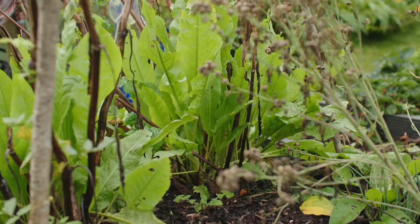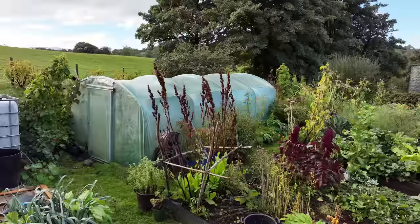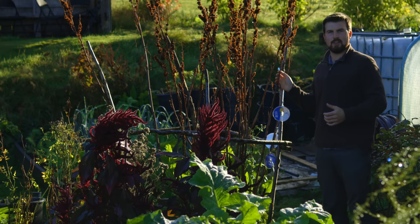I think a lot of edible perennials are overrated, and I'm gonna have to maybe claim part of this bed back to grow some more flavoursome crops. But this is great fun. It's kind of become a bit of a character of the garden, and now we all know what it is.